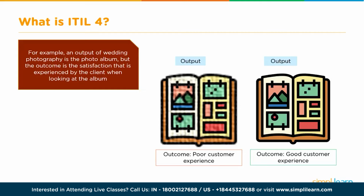Now, to understand the outcome versus an output, let us look at this example. An output of wedding photography is the photo album, but the outcome is the satisfaction experienced by the client when looking at the album. If the album is an output, in the first case you can see the photos are not clear, meaning poor customer experience. That would be the outcome. Similarly, in the album where the output is very clear, the experience of the customer will be very good. So that is an outcome.